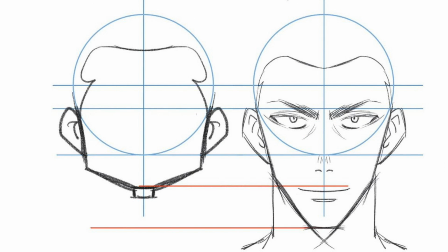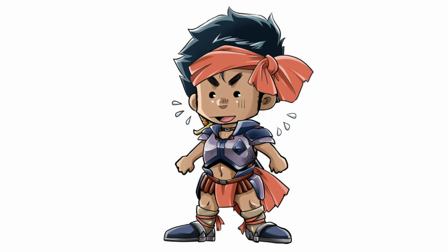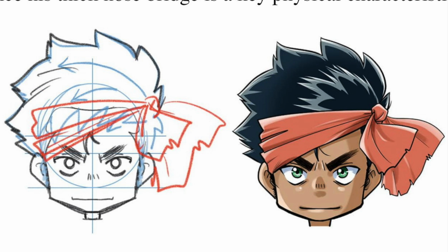Chibi style. Don't draw the chibi style for this character with the same look as a teen character chibi. Leave the square jawline, even with a round face. Increase the volume of hair, enlarge the eyes, and exaggerate the eyebrows in a cute way. To apply the chibi style, leave the line for the nose bridge but omit the nostrils, since his thick nose bridge is a key physical characteristic. Exaggerate the size of the hairband to make it look cute.